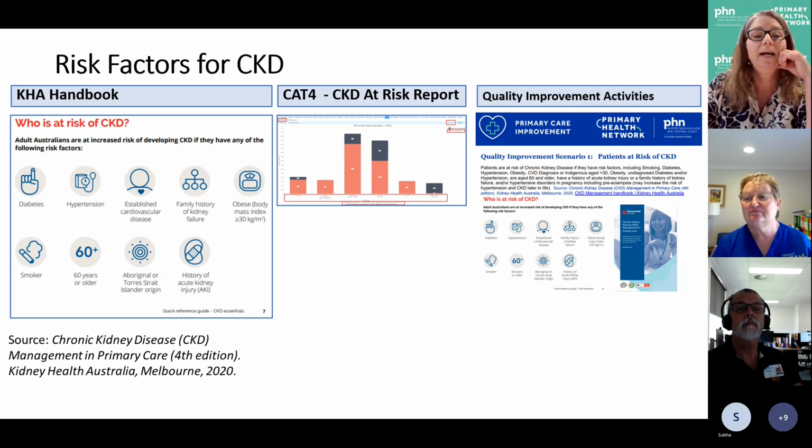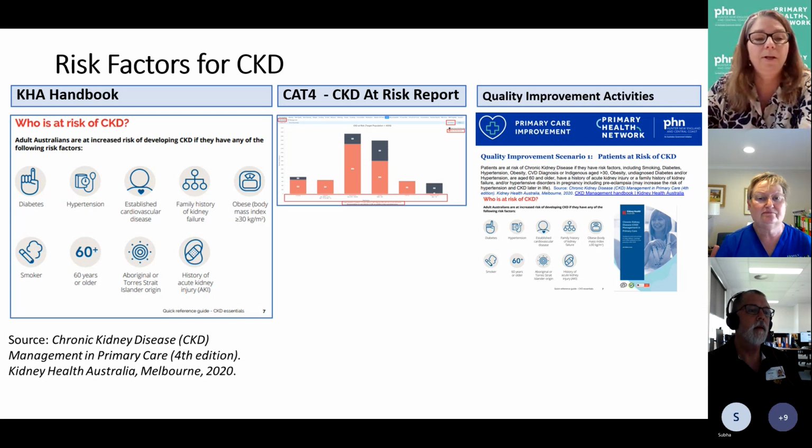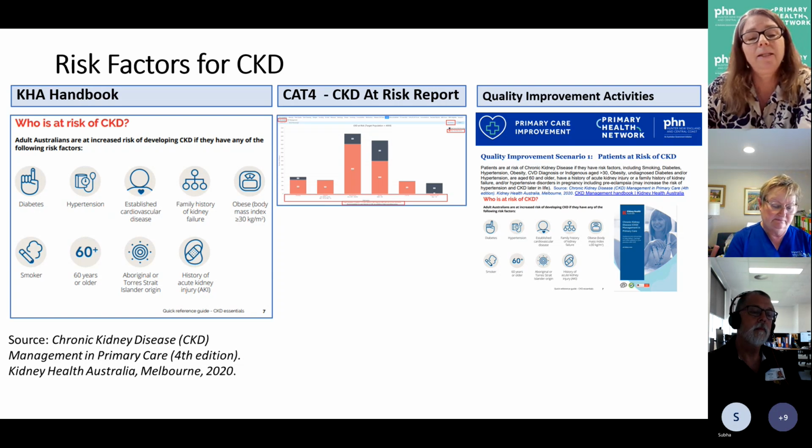I'll keep moving along. So, risk factors for CKD, as per the Chronic Kidney Disease Management in Primary Care handbook from Kidney Health Australia. Diabetes, hypertension, cardiovascular disease, family history of kidney failure, obesity, smoking, 60 years plus, but not of itself, only in combination with another risk factor, Aboriginal or Torres Strait Islander origin, and history of AKI or acute kidney injury.